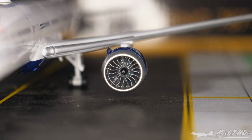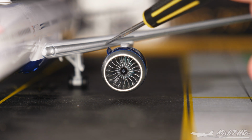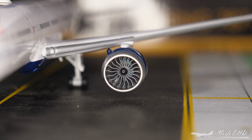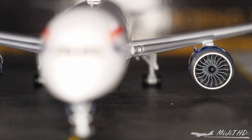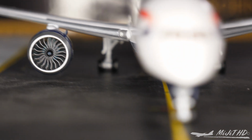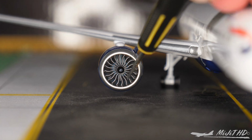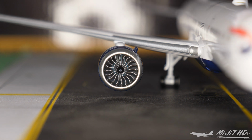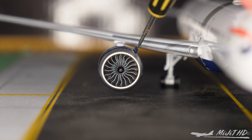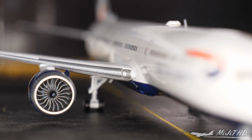And now inside the engine, it's very detailed. The fan blades, they do spin. The stroke on the inboard side of the engine nacelle. These probably are my favorite looking fan blades on any aircraft, though I believe the 777X will look even better than these ones. The GE9X engines, I believe they are GE9s. The inboard engine stroke on that engine, and of course the realistic looking landing light.